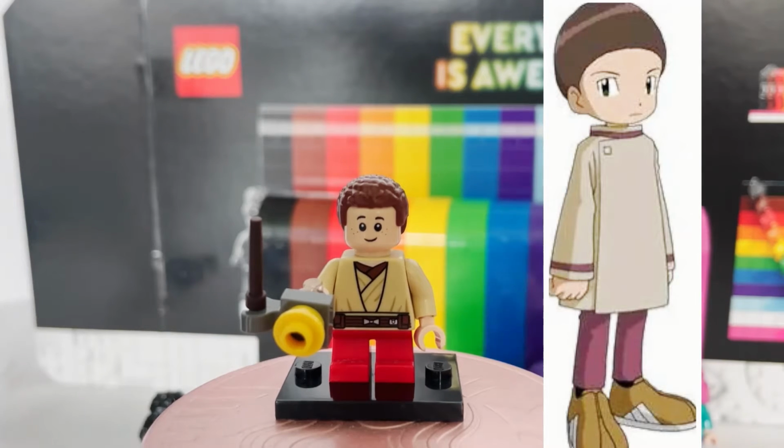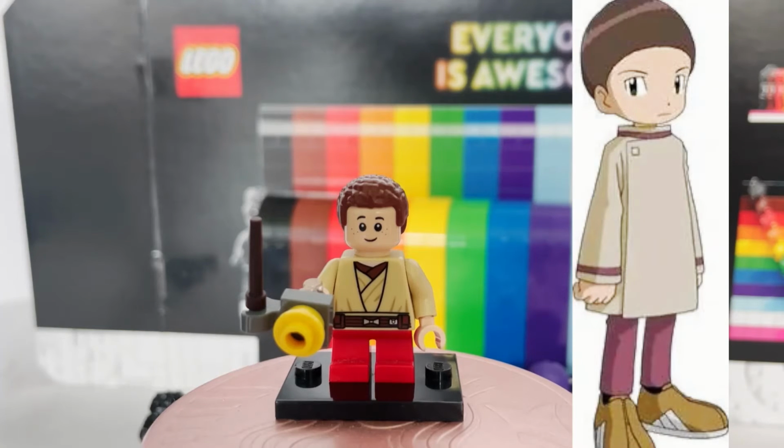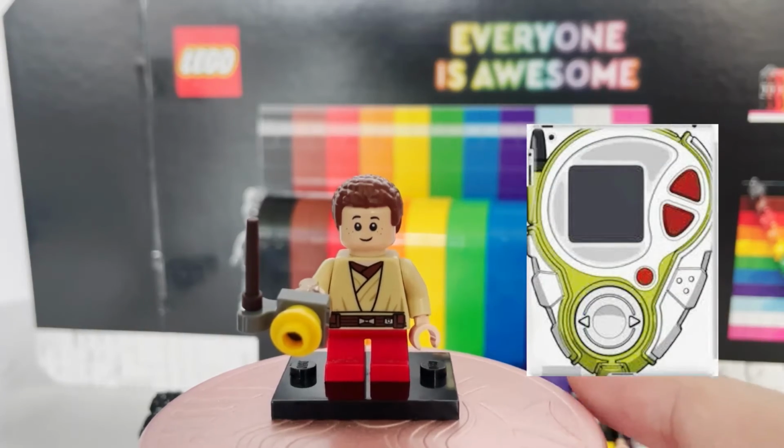But I provided him with a Jedi robe which belongs to Obi-Wan Kenobi, because his first appearance inside the show, with that light tan robe he was wearing, resembles a Jedi robe a lot. Otherwise, he's also given a nice red leg piece because he was wearing red during the first scene as well. Other than that, I also gave him a nice brick-built Digivice with a yellow star, because his Digivice is usually yellow in color, and that's where my inspiration comes from, the picture over here. And that's it for this character.